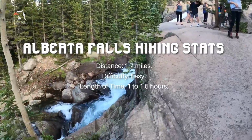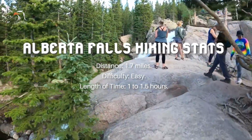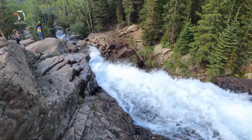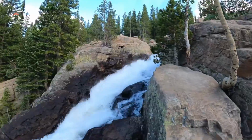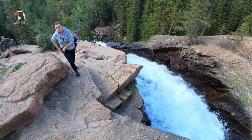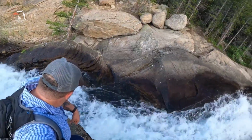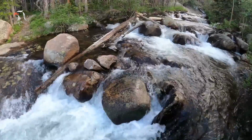Alberta Falls hiking stats. Distance, 1.7 miles. Difficulty, easy. Length of time, 1 to 1.5 hours. Location, Glacier Gorge parking lot on Bear Lake Road. To get a parking space here, plan on arriving no later than 6:30 a.m., but even earlier is better. If the parking lot is full, park in the large parking lot at the end of Bear Lake Road. From the Bear Lake trailhead, follow signs to Alberta Falls. Parking in the lot at the end of Bear Lake Road adds roughly 0.4 miles to the hiking distance above.